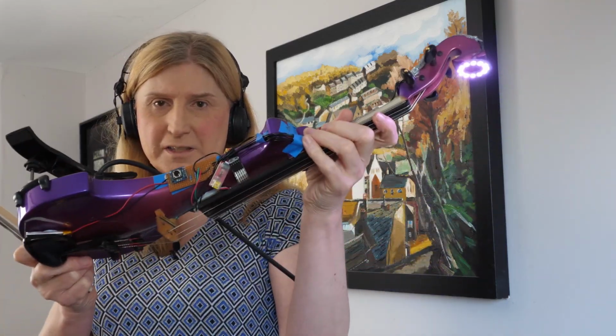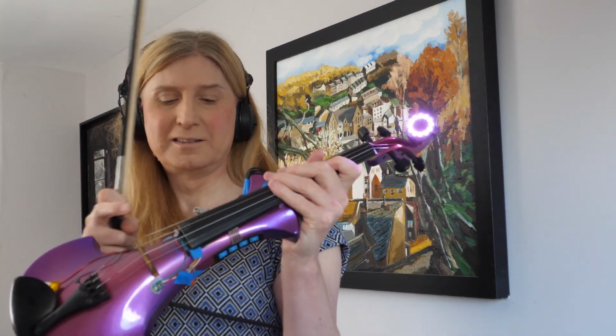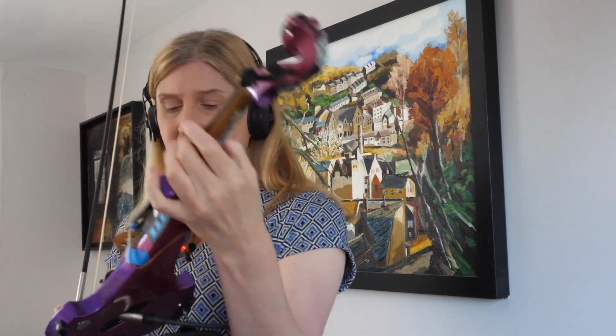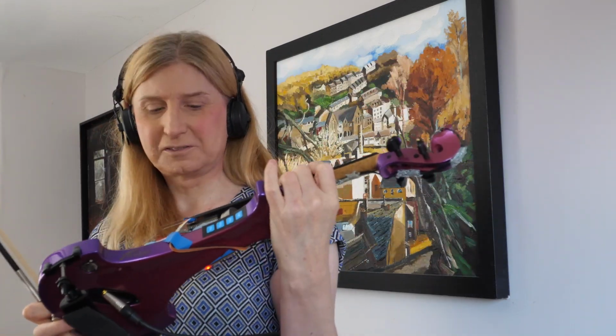So there's a little button on the side which is on. There's a little lithium battery there that charges up. That's the charging port. It's all cobbled together, as you can see. I mean, there's a bit of hot glue on the back and tape and Blu Tack. It's very much a DIY horrible thing. But it's been fun to play with.